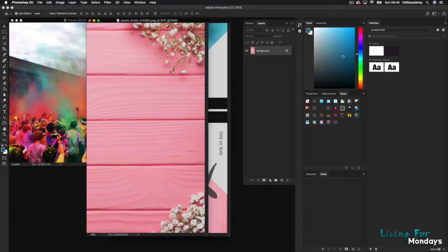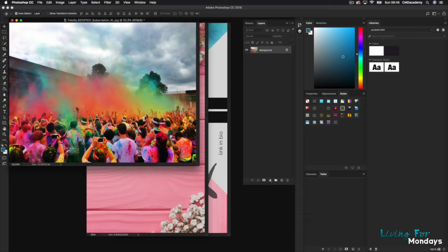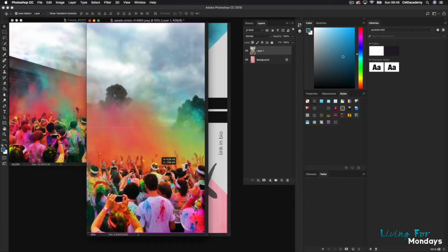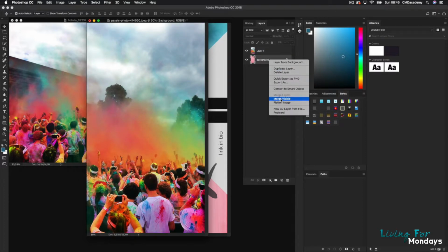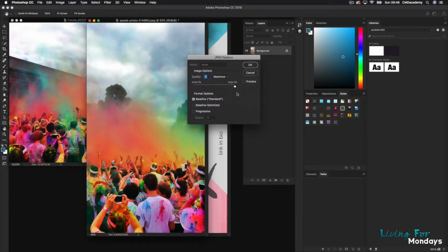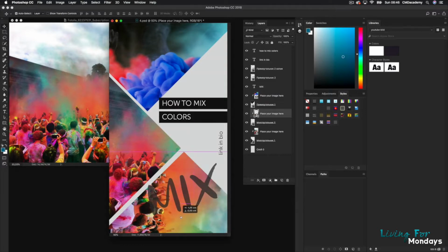Again, I press Command Alt I to make sure it's also 1920, and it is. So click OK, and now again I pull in the image, and now I go a little bit into the middle. As you know, we can change that, so it's not a big deal. So merge visible, click close, save, OK, and now it's standing here on the left.